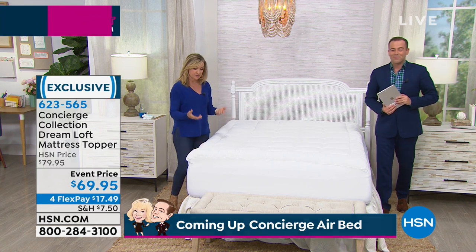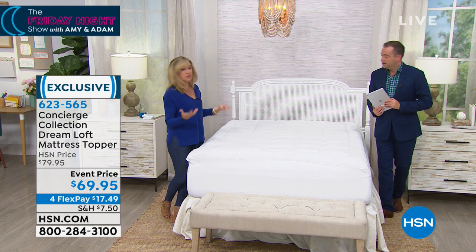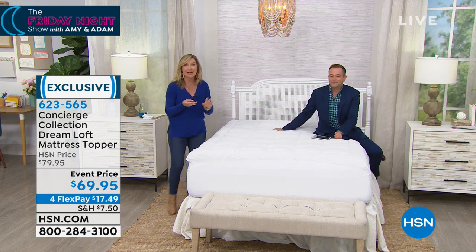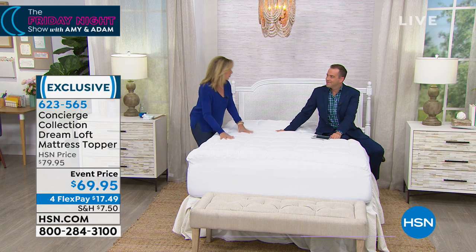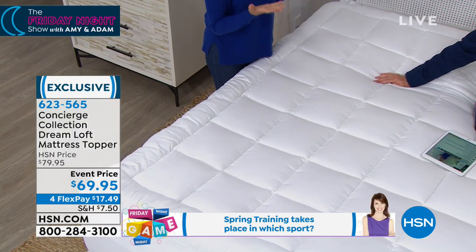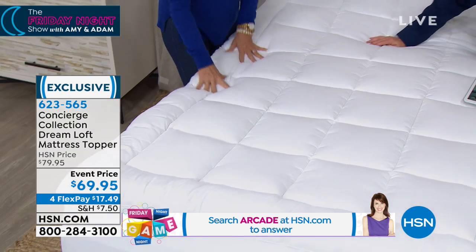I actually have a mattress pad very similar to this on my memory foam mattress. You can do it on any type of mattress. It could be an innerspring, it could be a platform bed, it could be a foam mattress that just feels like it needs a little lift. It needs something, a little softness, a little support, a little comfort.